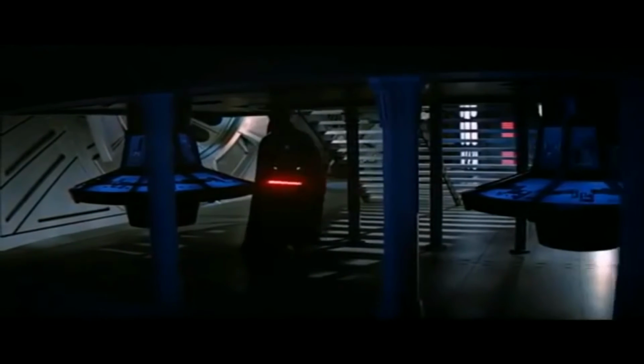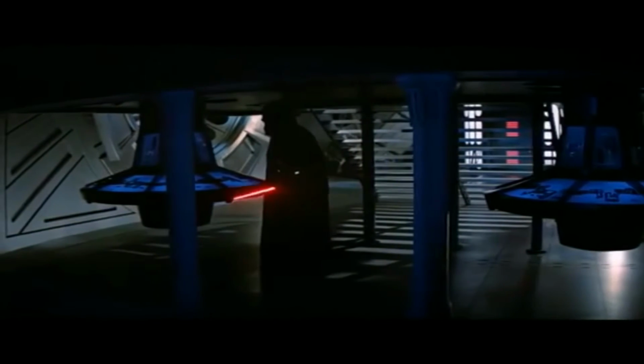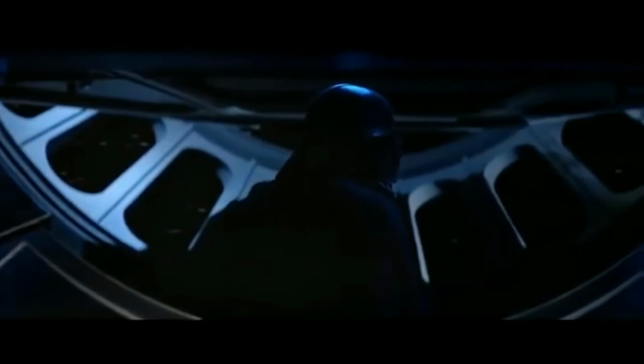And my favorite fight involving a lightsaber in any Star Wars movie is Luke Skywalker versus Darth Vader, Star Wars Episode 6, Return of the Jedi. Okay, so I will admit the choreography in this fight isn't really that good, but I picked this as my favorite fight scene involving a lightsaber because of the emotional stakes behind the duel.